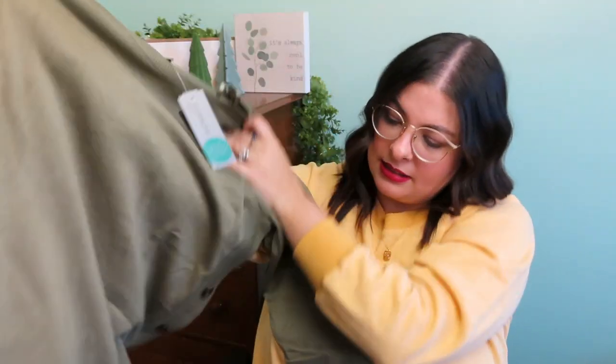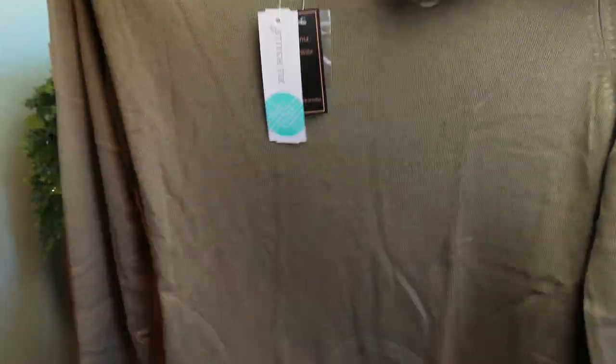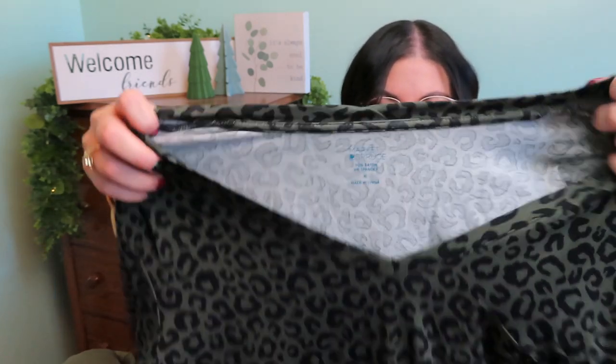Here is the Letty and Me December side button detail pullover in olive. So there's buttons. Oh yeah, there's buttons right there. And it's like a rounded hem, it looks like. That's kind of cute. I don't have anything like that with buttons on it. That's kind of cute. And then I think I picked these next two.